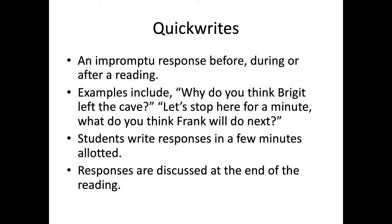Quick writes is our next strategy. And this is one of those strategies where the name pretty much delineates what is about to happen. So it's an impromptu response before, during, or after a reading. Obviously, spelling and structure do not matter in these responses. It's just to get content of thought down on paper. That's all it is. So an example might be, why do you think Bridget left the cave? So if the teacher is doing a read aloud, or let's say the class is reading something together, everyone stop here, write it down. What do you think Frank will do next? Right? And so students write their responses in a few minutes. You can discuss them at the end of the reading.